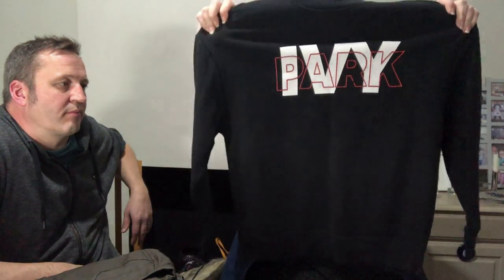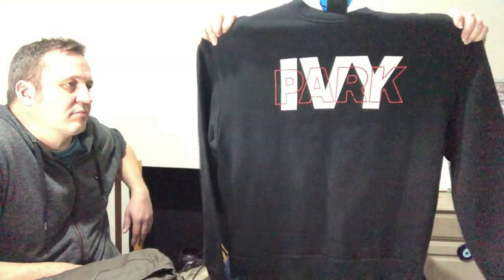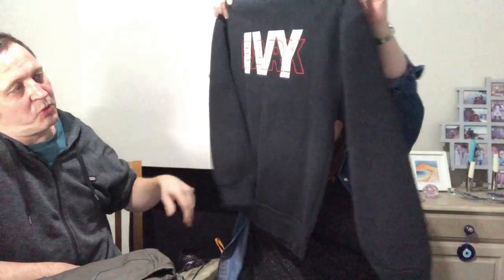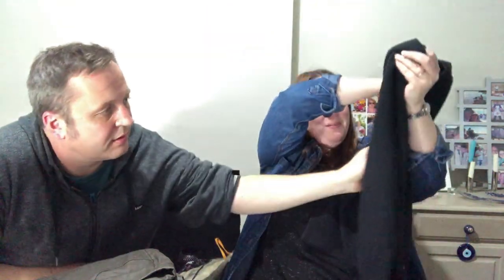Ivy Park sweatshirt of Beyonce. Oh, is it? Yeah. It's an extra small, but it was £3. But it doesn't look extra small. It looks quite big. It's been washed a few times, maybe. It's been stretched in the wash. Well, I think all my clothes and you wash them. I don't stretch your clothes in the wash, I shrink them.